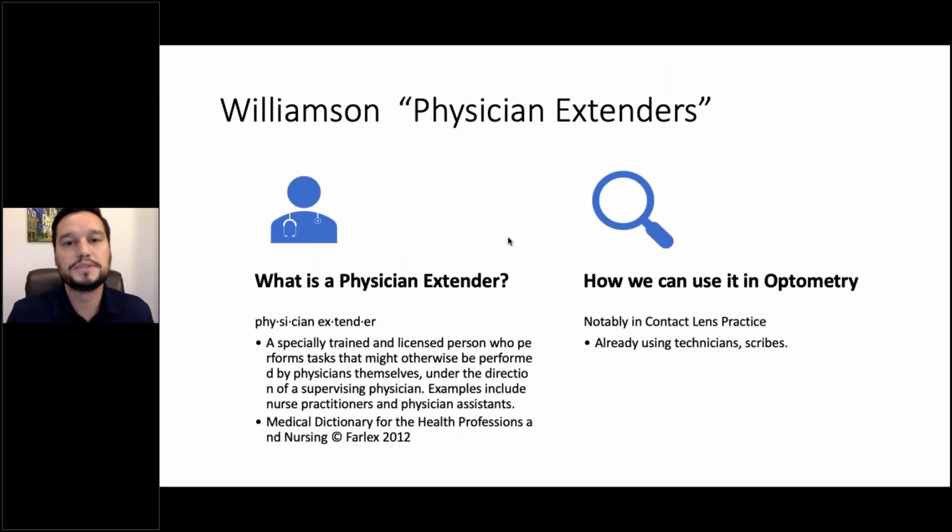So one of the things that Williamson has done over the years, we've been around for 72 years, is we use something called physician extenders. This has been popular in ophthalmology and other areas of healthcare for quite some time. And thankfully, optometry is really kind of getting into that. By definition, a physician extender is a specially trained and licensed person who performs tasks that might otherwise be performed by the physicians themselves, under the direction of a supervising physician. Examples include nurse practitioners and physician assistants. In optometry, we've had this for a while, at least most of us had, with technicians. Scribes are becoming a lot more popular, and those are just extenders.